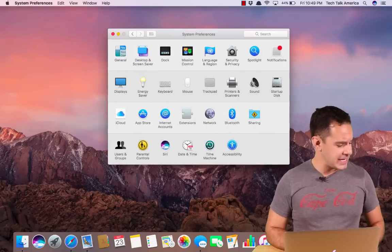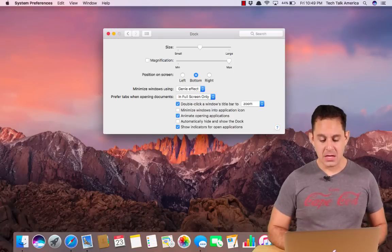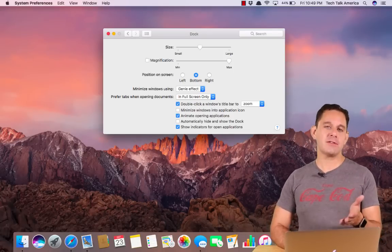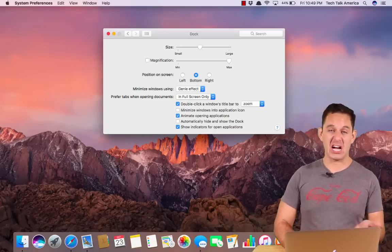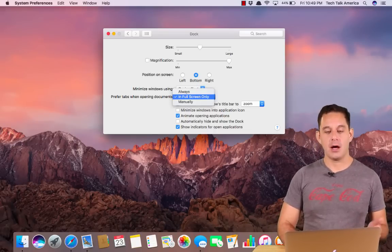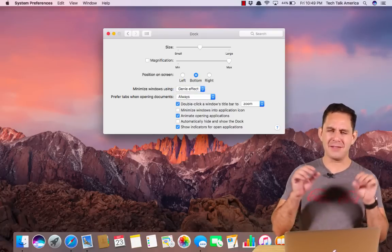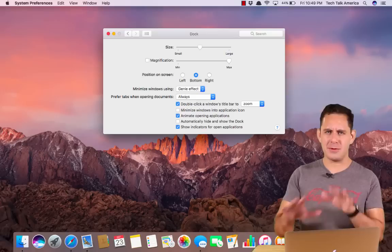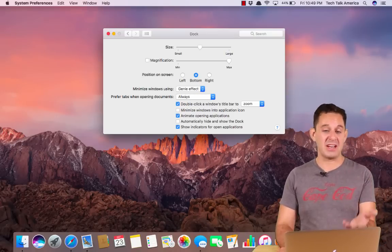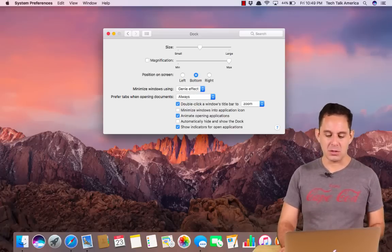Next feature I want to talk about here in System Preferences is actually under Dock. Right here we have prefer tabs when opening documents. This is a great feature for those of you who open a lot of documents at the same time. You can tell it to always, that's actually what I do, open documents in tabs instead of a whole new window. Because when you have like 5 documents on your window, it can just be really hard to find anything. So this just adds the tab feature that you would normally find in something like Safari to Pages, or Numbers or Keynote. So it's a really great little feature.